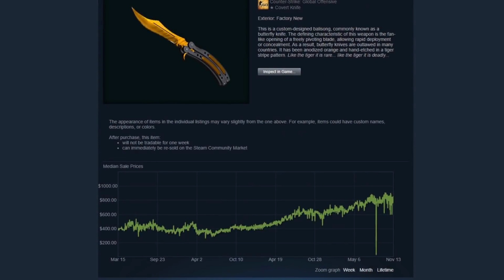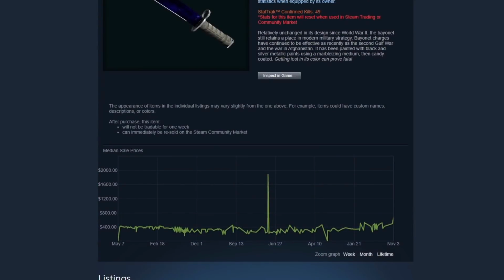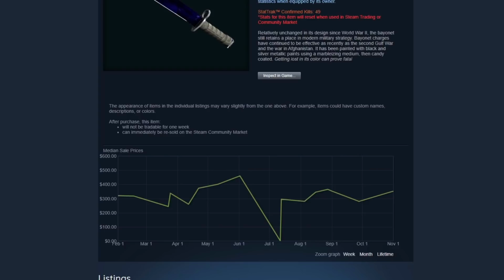And also here we have a Butterfly Tiger Tooth in the factory new condition that was recently sold for around $31 on the Steam market, and that's actually kind of insane considering that the Butterfly knife has been going up in price, currently going for around $840 or so in the factory new condition, and then just randomly sells on August 21st for like $31. But either way, life goes on, and we learn from our mistakes. Here we have a StatTrak Bayonet Doppler Minimal Wear that was recently sold this past summer for only 96 cents. A complete failure, and a completely wrong price at that.